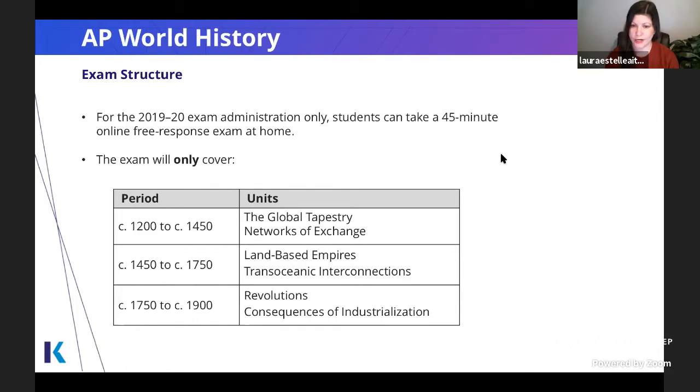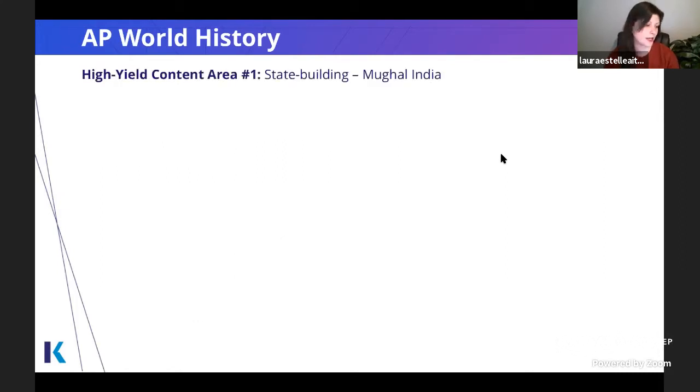So we picked out three specific high content areas for today. High content areas mean that as Kaplan experts, we've gone through hundreds and hundreds of pages. You can see the excitement in my face, right? It does take some time for us to go through all of the information CollegeBoard has and all of the official test questions, but we were able to pinpoint some areas that are very likely to show up on exams.